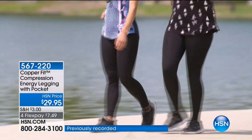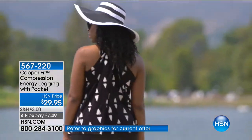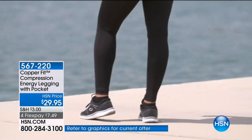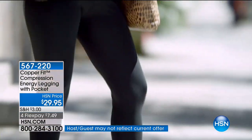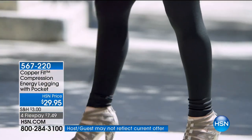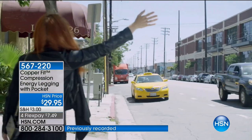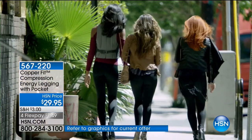I need to ask you a question, though. Yes. Are they machine washable? Yes, they are, darling. It's really easy to wash. Just throw them in. I like to line dry everything. You know, I like to let them drip dry. But yeah, just throw them in the wash and they're fabulous. They basically come out almost dry out of the washing machine, Kay. Yes. So again, everything that you're seeing from the CopperFit line is machine washable. It's all easy care. Absolutely, Kay.